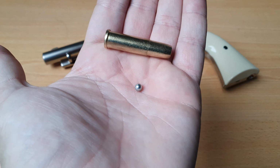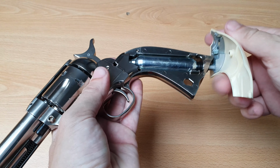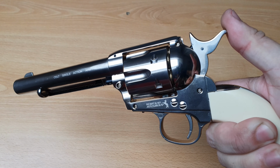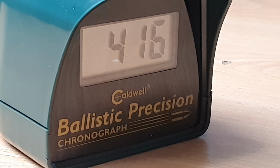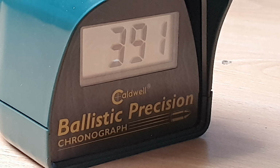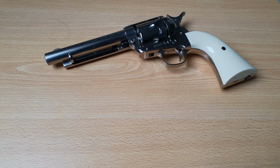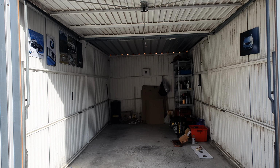And now we're gonna test the 4.5mm steel BB. Alright, let's test it out. So as you saw, the FPS of the 4.5mm steel BB is way higher than the FPS of the 6mm steel BB. Alright, let's shoot some targets.